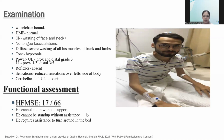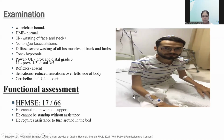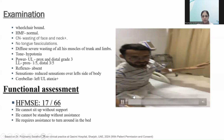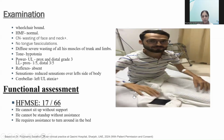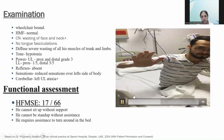Now lift up both your hands up like this. With the right hand, against gravity. Right side. Lift up as much as possible.